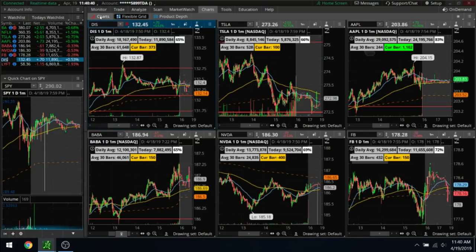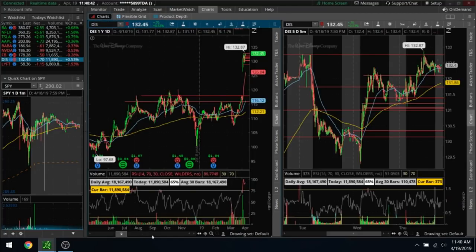Let me pull up here. I can show you on my charts. I'll just pull up one stock. We'll just show you Disney. Big institutions trade these, guys, so they follow more obvious patterns, right? You don't have these chat rooms pumping and dumping. You can't pump and dump something like Disney. It's got millions of shares traded. It's not a low float stock, right?